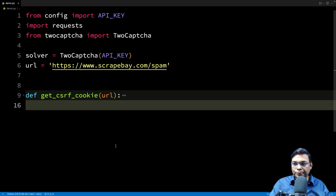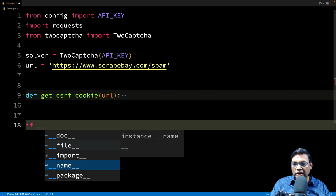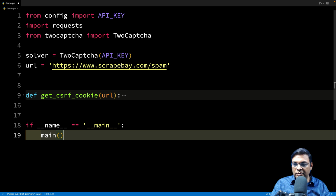This is done, right? So whenever we are running the code, we should be running the code like this. If __name__ equals __main__, then call the main function.